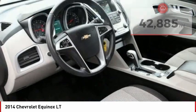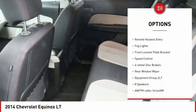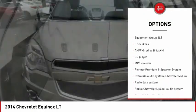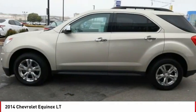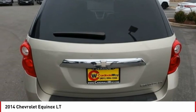Here are some of this vehicle's great options: electronic stability control, alloy wheels, brake assist, traction control, remote keyless entry, fog lights, front license plate bracket, speed control, four-wheel disc brakes, rear window wiper. Come see the car for yourself.